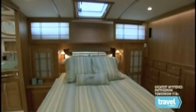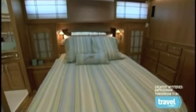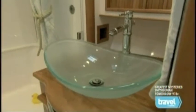Right off that beautiful galley is the master stateroom. Plenty of space, hanging lockers on both sides, great ventilation, with an amazing, amazing bathroom.